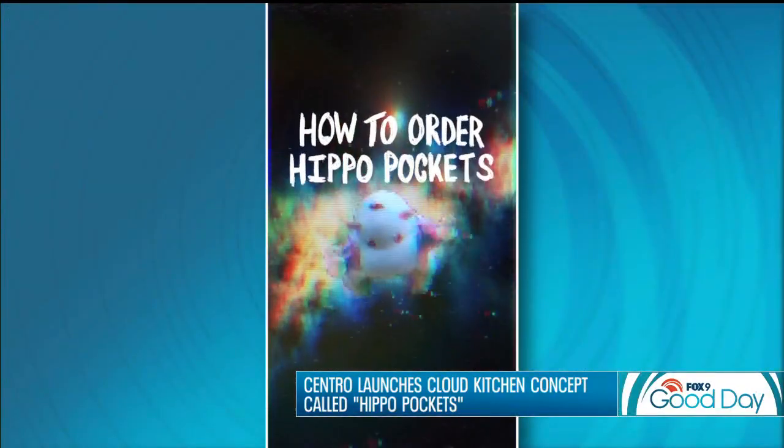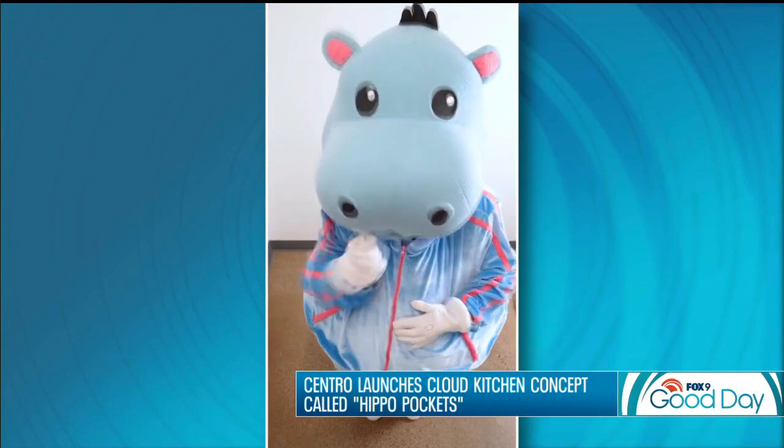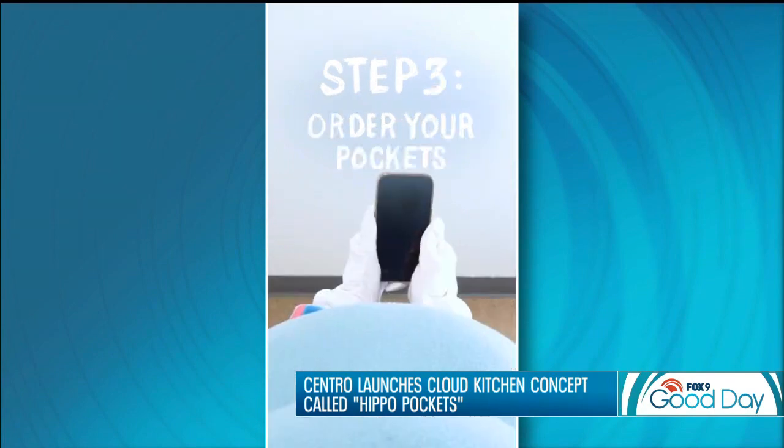The name Hippo Pocket. Enlighten us. We like the idea of the hippo in general, just as a mascot. And you're a fan of the animal. Yeah. So we were playing when we opened Everyone, our burger concept, we were also playing with the hippo idea for that, and decided it didn't really work for that, but it might work for something more playful like this concept.